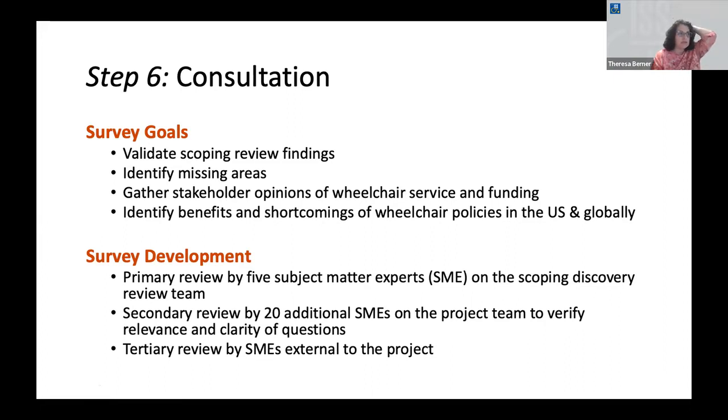How we developed it, it was identified from themes from the scoping review to create the specific survey questions. We had a review by 5 subject matter experts on the scoping review team. And then we had a secondary review by 20 additional seating mobility experts on the project team to verify the relevance and clarity of the questions. And then we did a third level review by seating mobility experts external to the process. So we have advisory groups, and we made sure that we were rigorous enough to make sure we had very focused questions that can loop back to us.